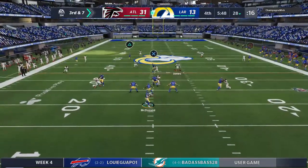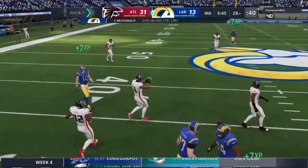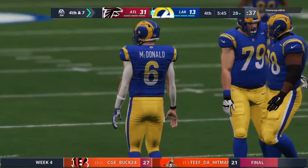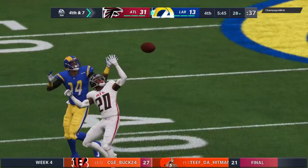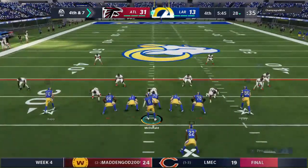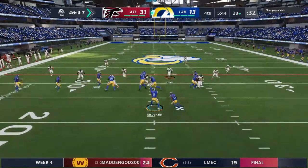They go play action with McDonald. And it is incomplete. How about some applause for the defense there? They forced him to throw that one into coverage, and just like that, they're staring at a 4th down. Well done. And they're indeed going to go for it here on 4th down. So trailing here in the last quarter, let's see how this plays out.